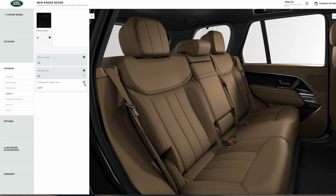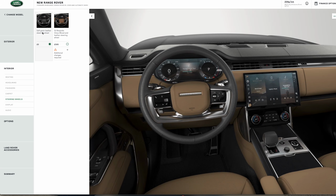Carpet wise, a few options. So the carpet mats we can go for. If you want the SV carpet mats, you pay a little bit extra for that. Again, little extras that I don't probably think are completely necessary in this spec that I'm doing today.